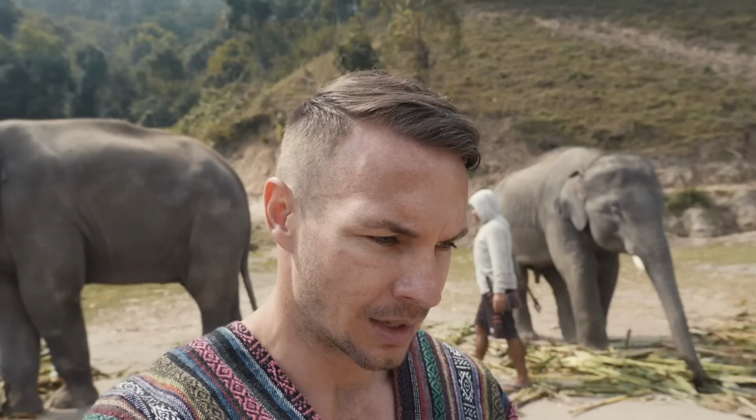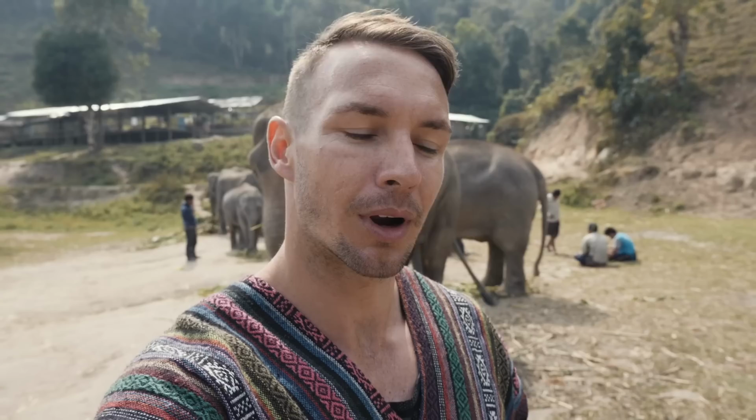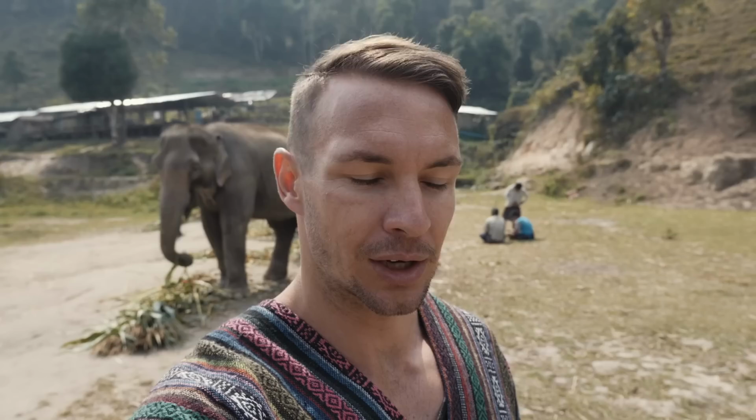So everybody really should do their own research about elephant tourism, and Thailand in particular still has a tourism industry around riding of elephants. But one thing that we want to say, and why these sanctuaries exist, is to share more information about why you shouldn't really ride the elephants. It's not really the best treatment of them. They're definitely not made for it.